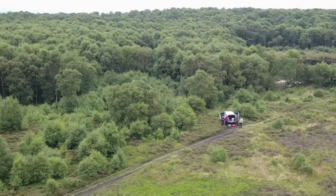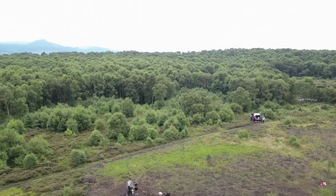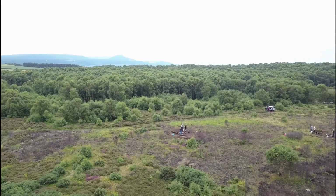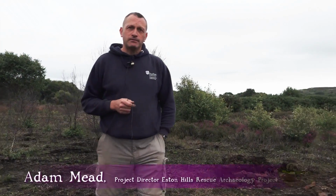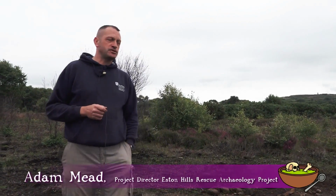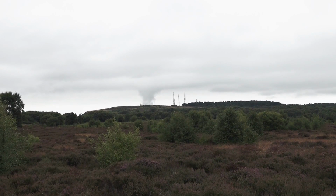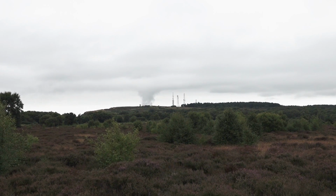If it hadn't already, it soon dawns on me that we are parked in potentially a very special place. My name's Adam Mead. I'm the Archaeological Director for the Ice and Fire project on the Eston Hills. It's a 2-week excavation of potential flint scatter sites that have been identified by myself over numerous years. It is crucial to understand the landscape context of this site and what lies on the horizon.